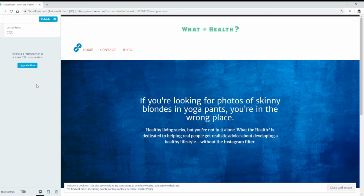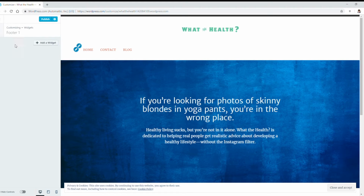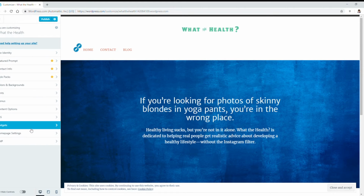WordPress.com has a lot of great forums where you can ask questions. So that's a thing that you can do if you want complete control, but you will need a plan to do that. So we're not going to bother with that right now. Likewise here, if later you want to use widgets, you can look at that.